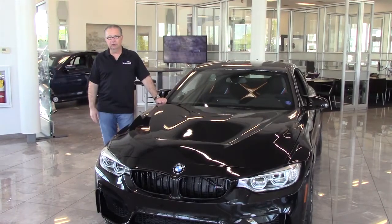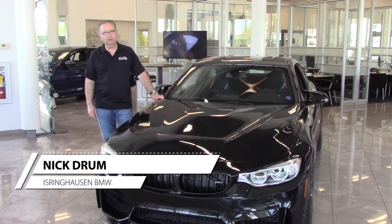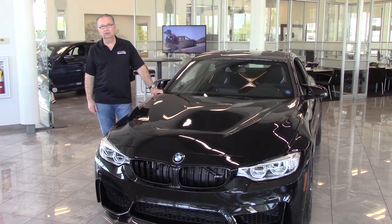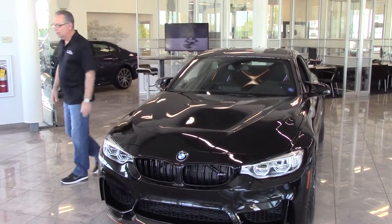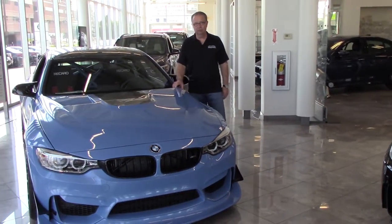If you're a BMW enthusiast, you're probably completely aware of what I'm standing next to. This is a 2016 M4 GTS. But you are probably equally as unfamiliar with the car that I moved over to now.